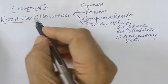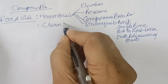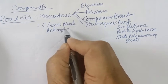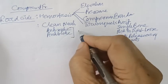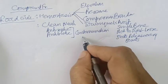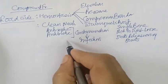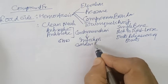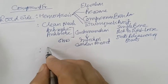So after establishing hemostasis, you must clean the wound or wash it, put antiseptic or antibiotic so that contamination by bacteria doesn't convert to infection. This should be done within 6 hours, which is called the golden period. After the cleaning and washing, you must always cover the wound.